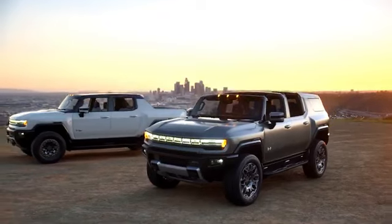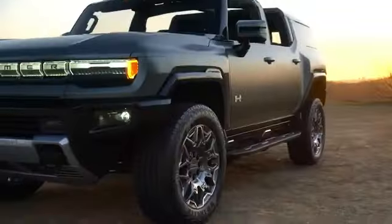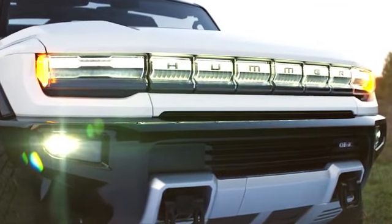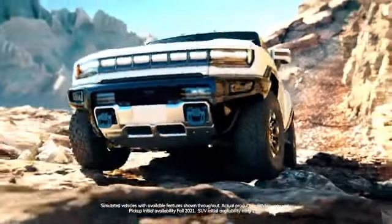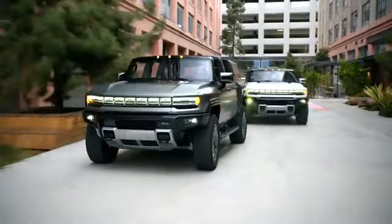Our GMC Hummer EV family represents the commitment, dedication, and perseverance of every team member who contributed to designing, engineering, and developing these revolutionary all-electric vehicles. Instantly recognizable as a Hummer EV, capable of forging almost any path off-road, and raring to take on urban streets, all while transporting you in near silence. It's a combination unlike anything else, and now there's 2 of them to choose from.